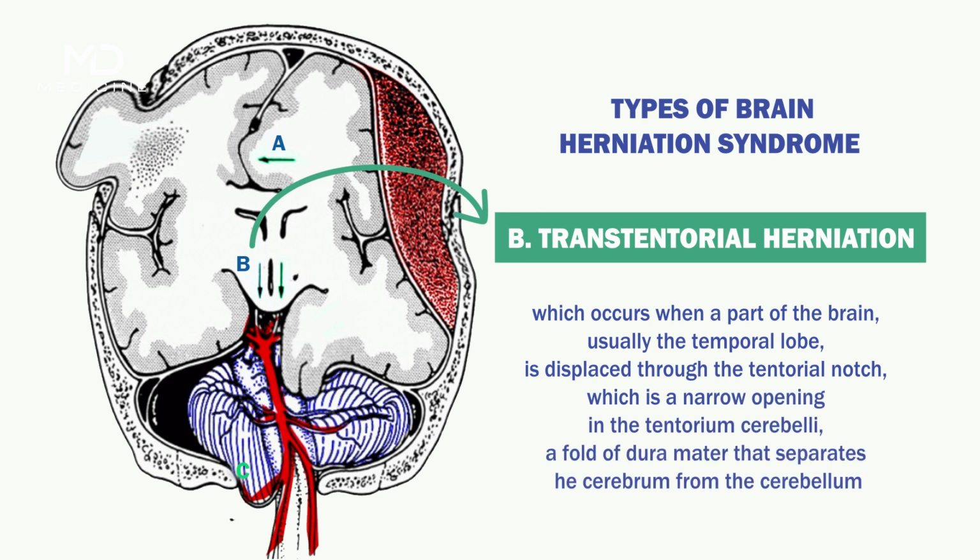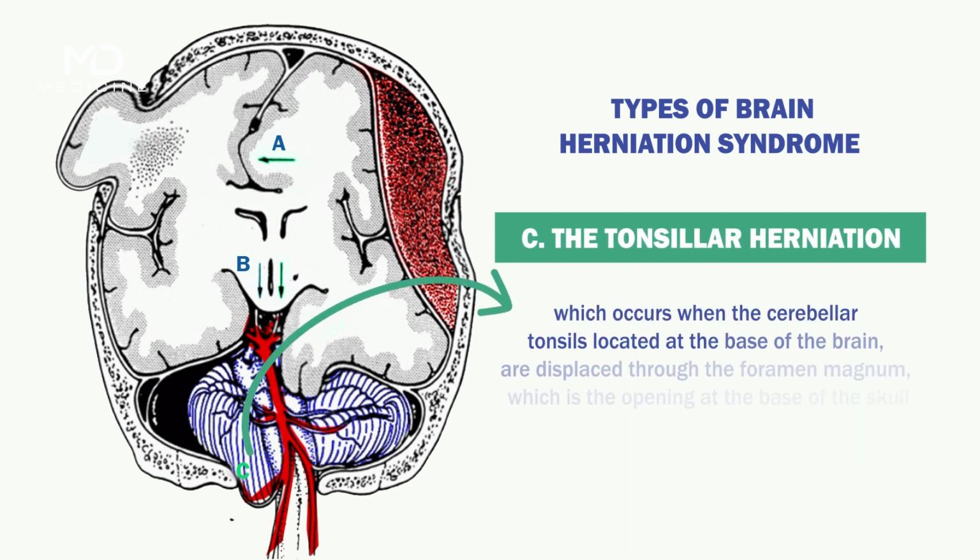Transtentorial herniation, which occurs when a part of the brain, usually the temporal lobe, is displaced through the tentorial notch, which is a narrow opening in the tentorium cerebelli, a fold of dura mater that separates the cerebrum from the cerebellum. And tonsillar herniation, which occurs when the cerebellar tonsils located at the base of the brain are displaced through the foramen magnum, which is the opening at the base of the skull.